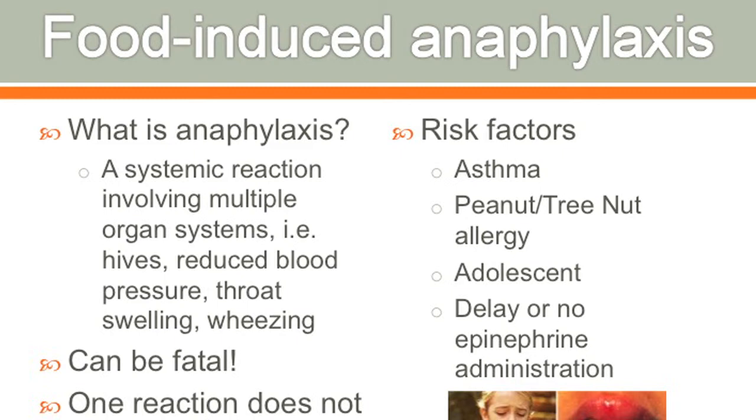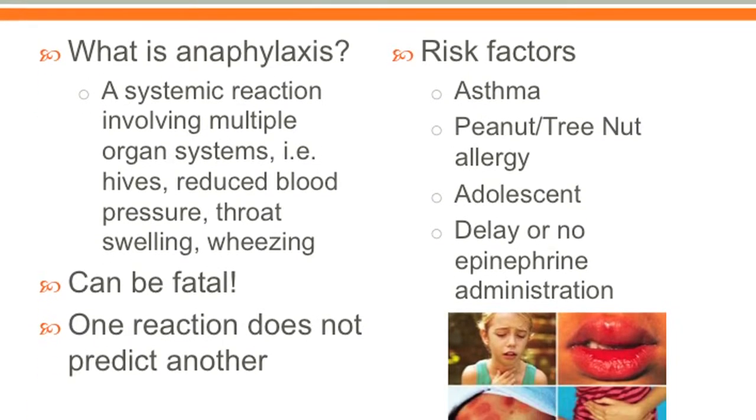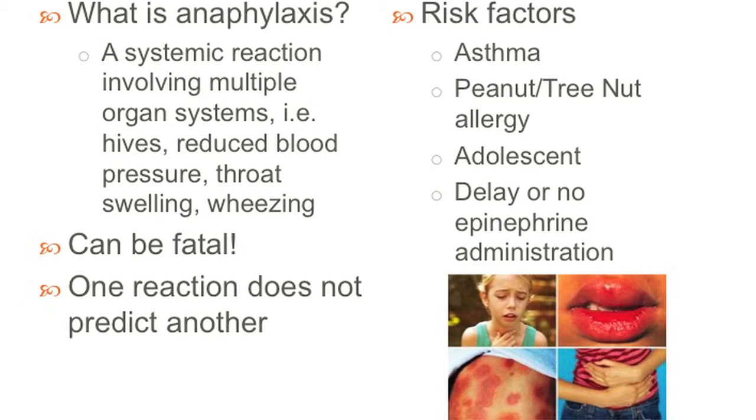The thing to remember about food allergies and allergic reactions in general is that one allergic reaction does not predict another. Just because Hitch has had hives and swelling does not mean that next time he's not going to have a drop in blood pressure and a rise in heart rate and really get into trouble. So just because you've had hives in the past doesn't mean that you are not going to have a severe reaction the next time. This unfortunately was illustrated, as many of you may know, in the case of BJ Halm. He was a young man, I think he was 17 or 18 years old, here in San Jose.